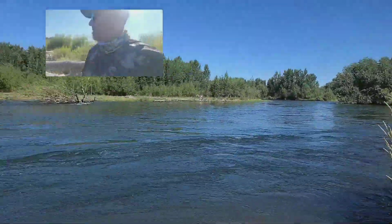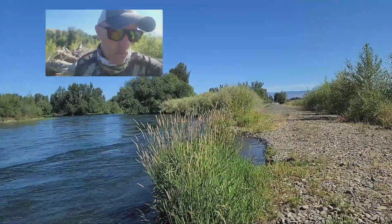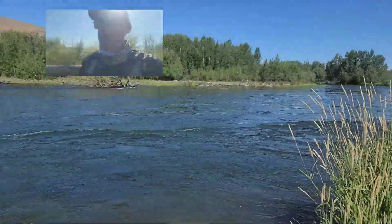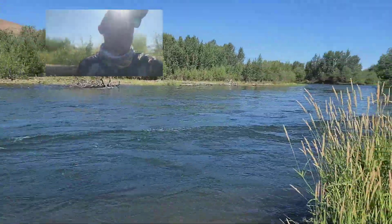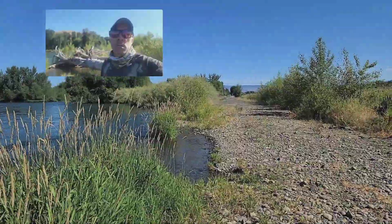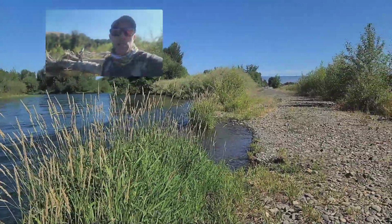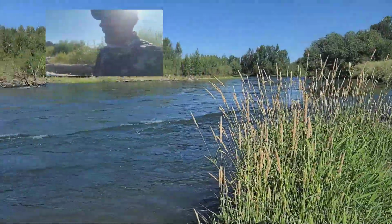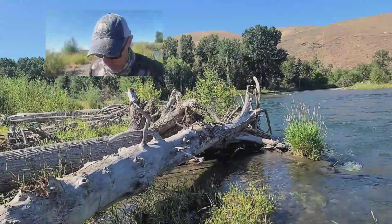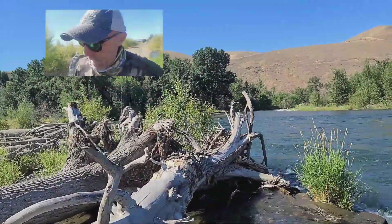But also you can see, like, with so much water, without a boat, you're gonna have a really hard time just getting a good drift, and then fighting all the brush. You can see how thick the brush grows this time of year along the banks of the river. So kind of another ideal situation for us and for the trout of the Yakima.